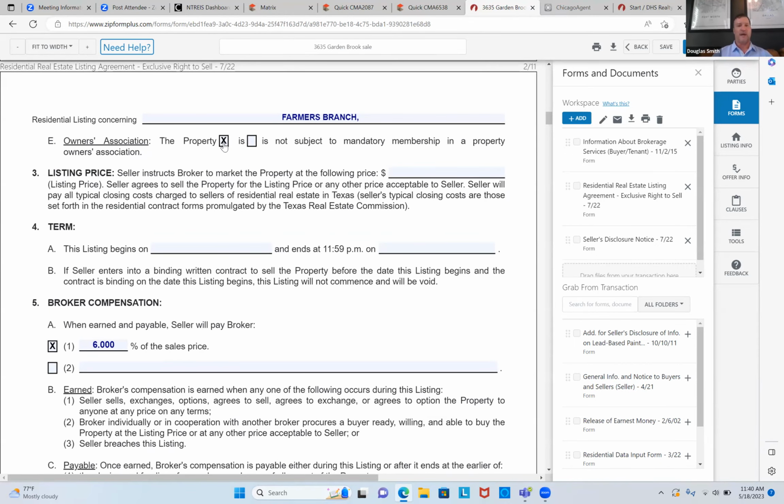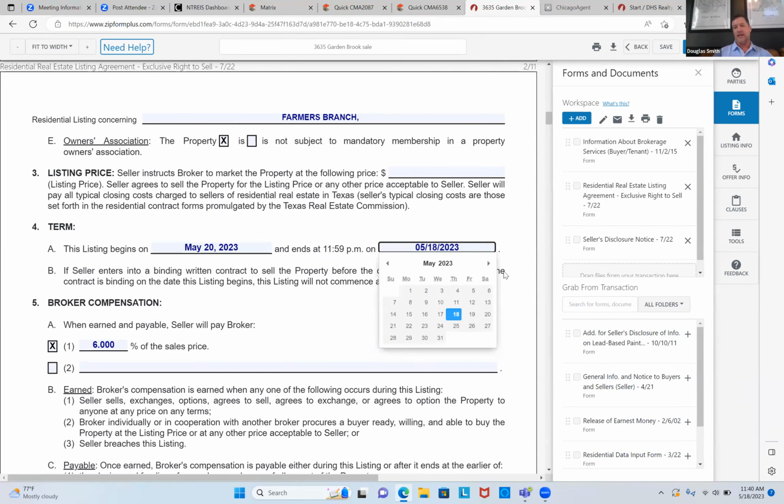There is an HOA. I actually used to live in this unit. I bought it in 1994. I sold it, but I used to live in that property. So I know there's an HOA. I'm going to leave the price blank because I'm going to negotiate that at the house. I'm going to put a begin date on Saturday because that's when I'm meeting them. And I'm probably going to add about 4 months to it. And I'm going to pick the same day. I'm going to charge them 6%.